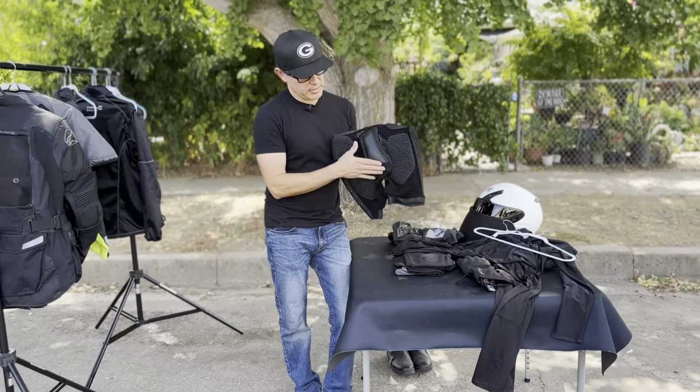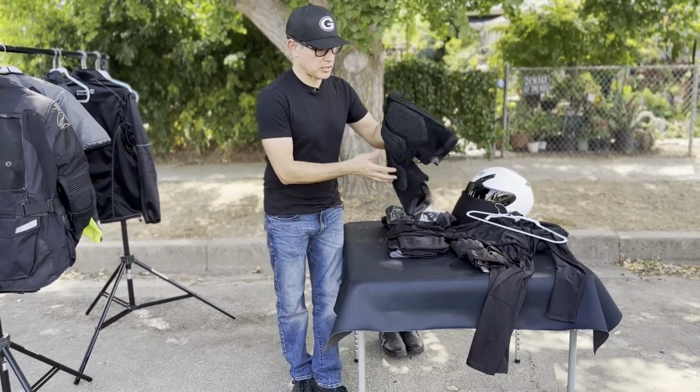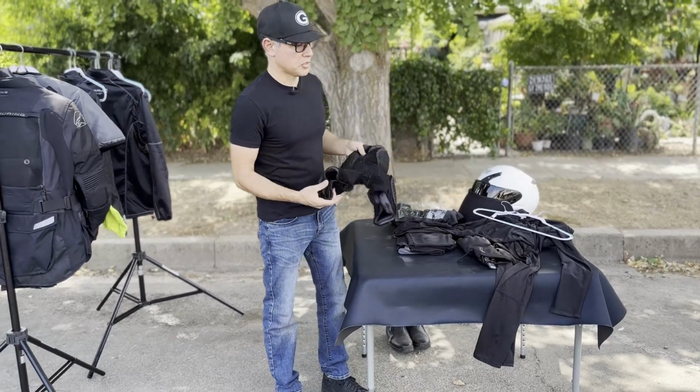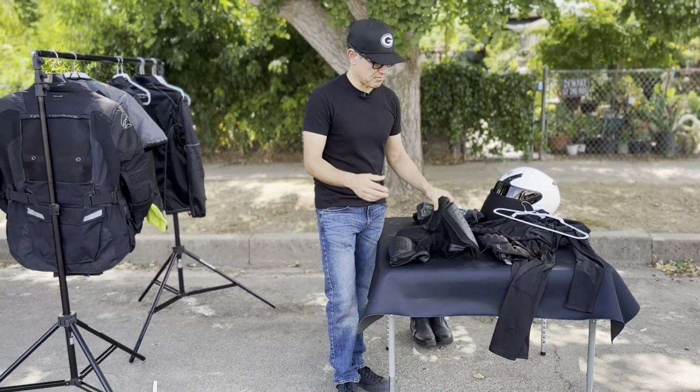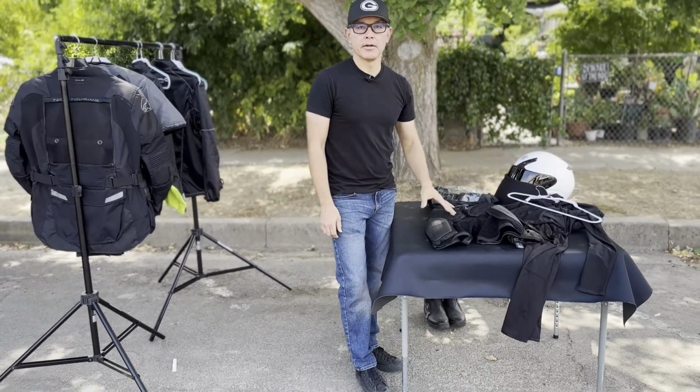Some people might think this is not comfortable. For me, I had no problems. It does feel weird for the first 2 or 3 rides. After that, I hardly even notice it. But I know it's there for protection.